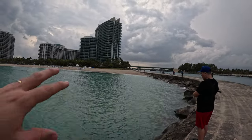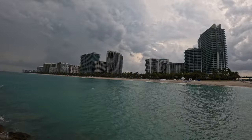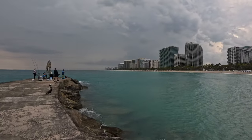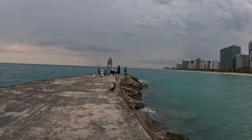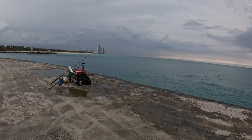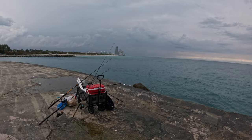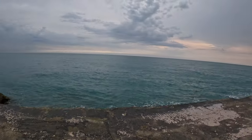Haulover, guys, remember, Haulover, that's the Ritz-Carlton. It's right off Collins. Super nice place. Sometimes this place is packed with fishermen right here, all over this line. So let's see. Let's see what awaits.